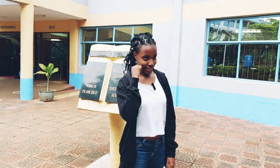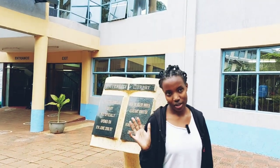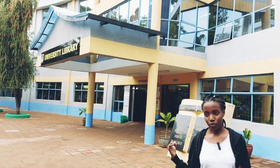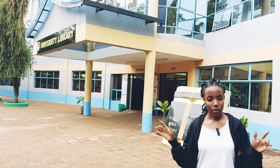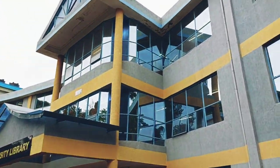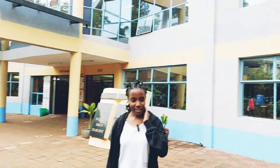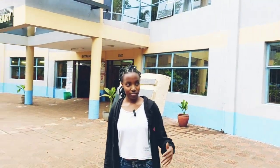Yes, this is the university library. We don't want to make some noise for those studying, all right? So I'm not going to say much. We get in here with our biometric. Then the ground floor is where we study. That's the study area. Then the first floor is where we have the books, different categories. I've not really been in the other floors. So there's our library, we're not going to stand so much here. We're not going to shout because people are studying, guys. Let's go.